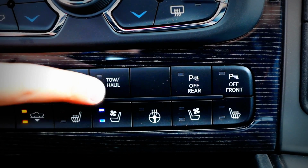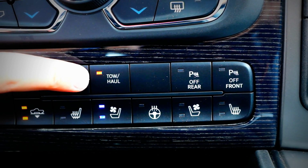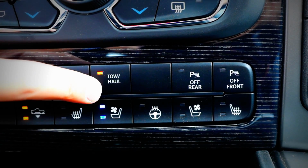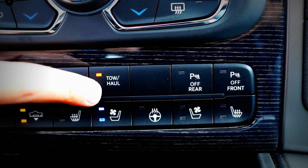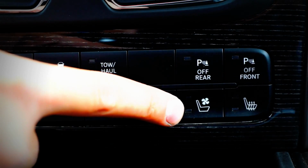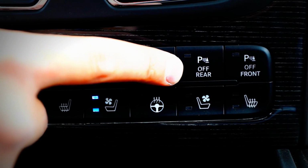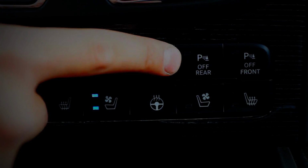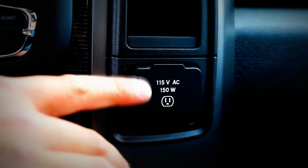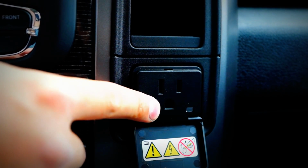The other buttons on the bottom portion here are for your heated seats, cooling seats, traction control button. The truck also has a tow feature, which allows the 4-pin electronic system in the back of your tailgate to actually function. And it actually regulates your brake a lot more. Heated seats, passenger heated and cooling. You can either turn on and off the front and rear park assist sensors. The truck also has a 150 watt maximum 110 volt AC outlet, and that's very good for camping.